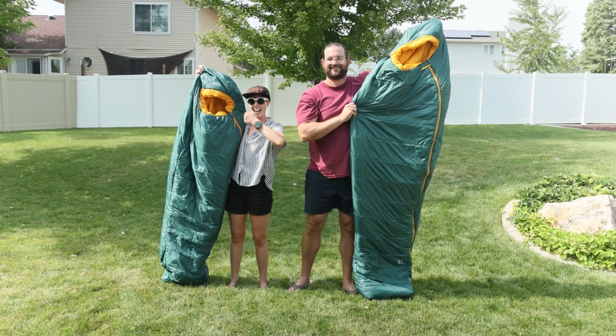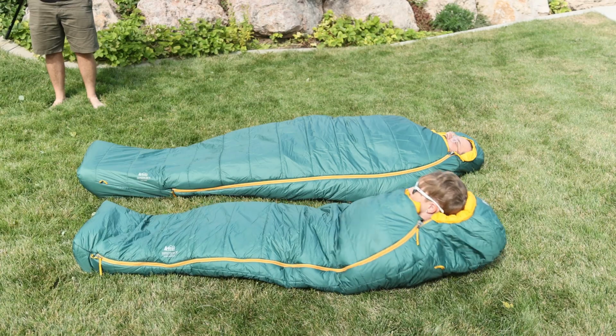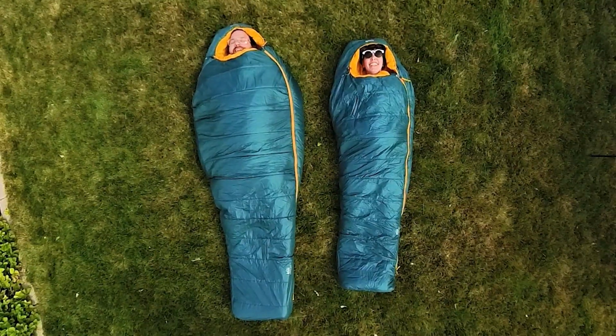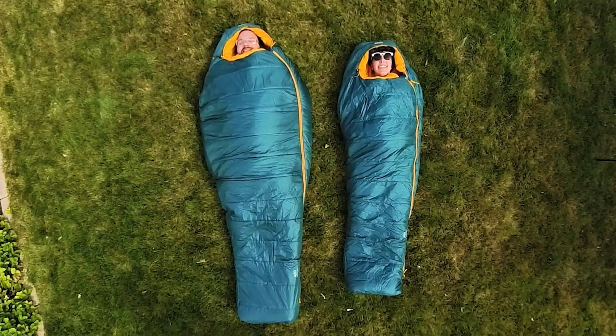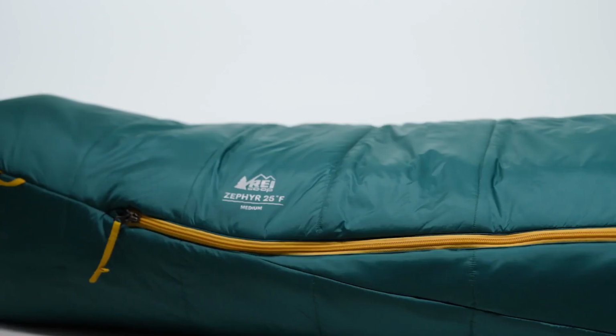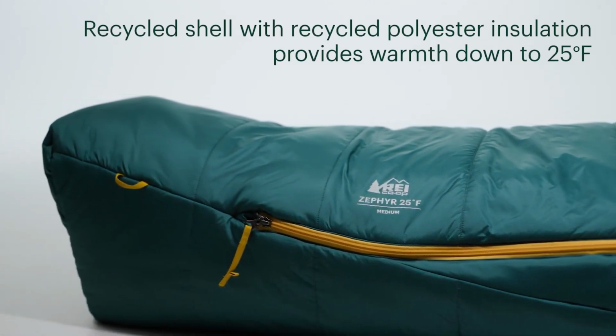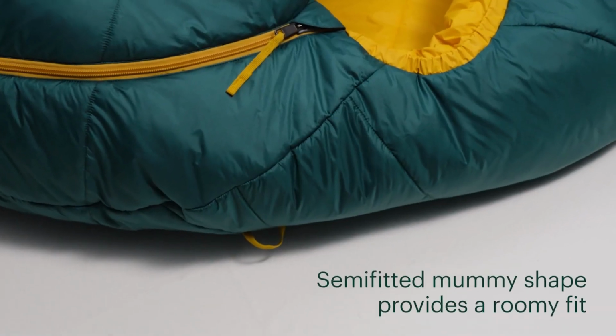I took mine backpacking. We checked out the features, tried them on for size, literally, and just generally investigated if these are the top tier bags we hoped they were. But before we get into the review, I just want to quickly talk about materials and features. The Zephyr bags are made of 100% recycled materials, and yes, that includes the synthetic insulation.